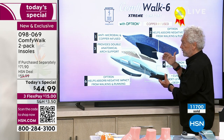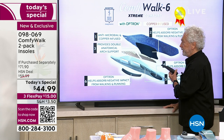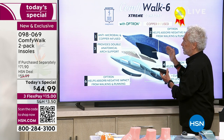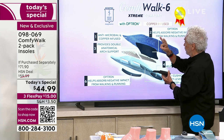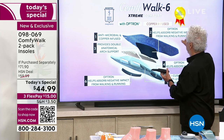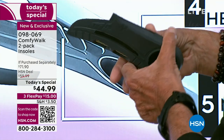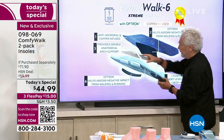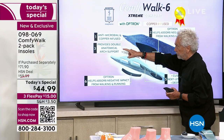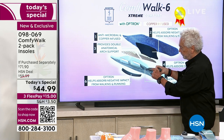Copper infused. There's people out there that buy insoles because they know they're beautiful and so many good advantages of copper. Well, this one has copper infused and antimicrobial in layer number one. Layer number two, the Optron helps absorb negative impact from walking and running right here. Because this piece goes like this here, from side to side, right around the arch. Then you have the Kevlar that provides double anatomical arch support right here, this piece here.